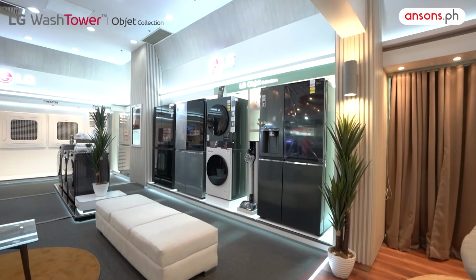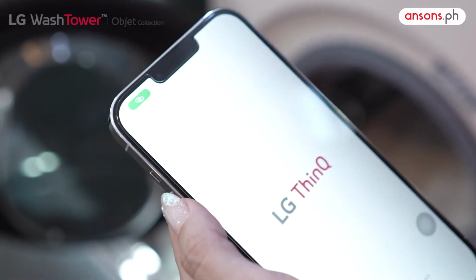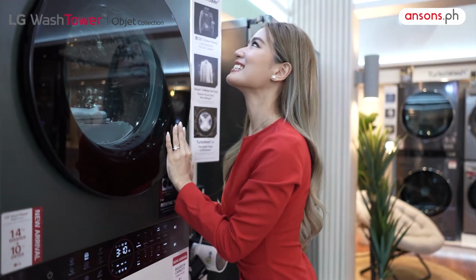And revolutionize your laundry routine with downloadable washing patterns and smart control using the ThinQ app. Plus, I love the touch of sophistication with those sleek tempered glass doors and minimalist design.